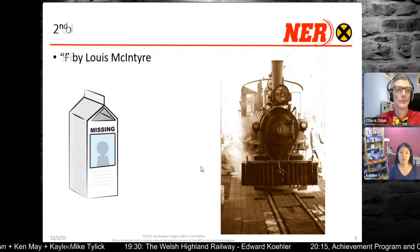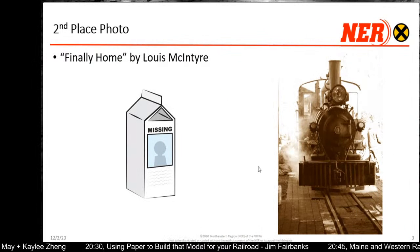a beautiful sepia composition of steam coming into an engine shed after her run. Unfortunately, we didn't get a photo from Lewis as well, so we're going to have to put him onto the milk carton again. But steam engines are a wonderful thing, right, Chuck? They're so lively and spirited.